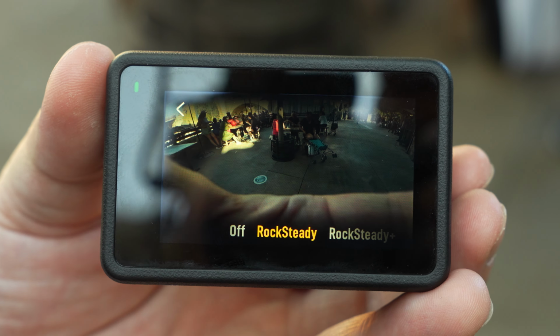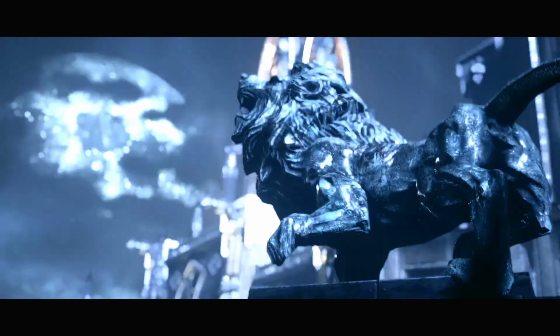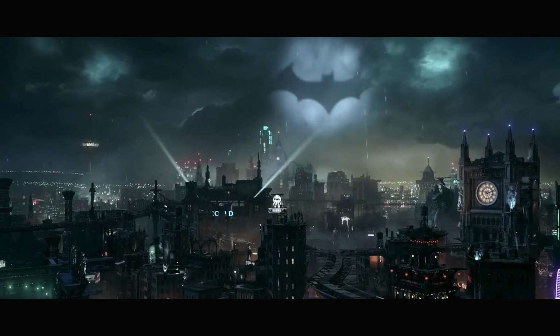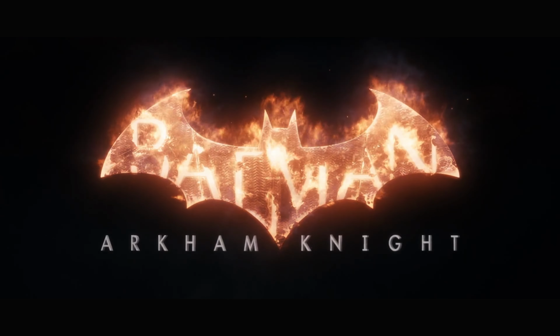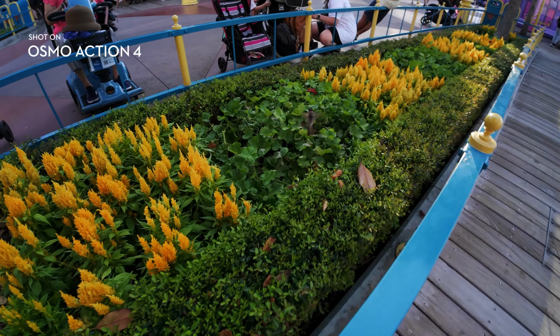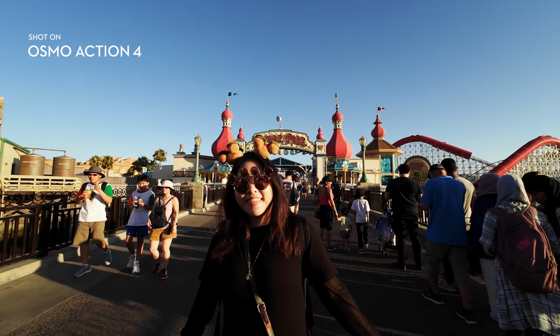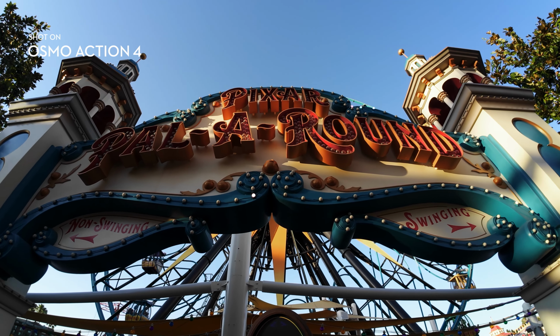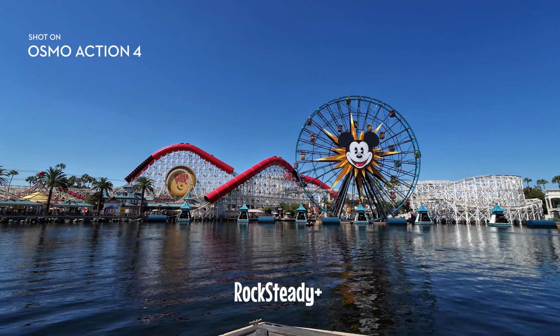Now, in-camera stabilization is key for action cameras. The Osmo Action 4 has what they call RockSteady, not to be confused with the legendary British video game studio that is responsible for the greatest Batman game series of all time, but how steady it can keep the framing. Even just walking with it feels smooth. All these shots here, handheld baby, no gimbal stabilizer. But if you need more stabilization, there is also RockSteady Plus.